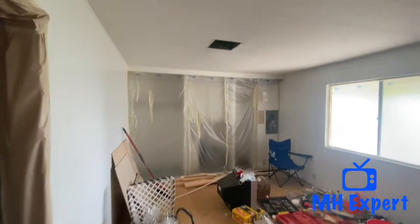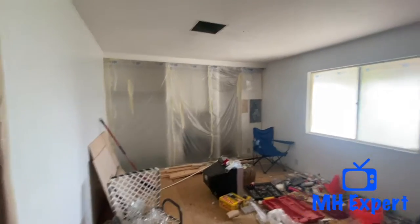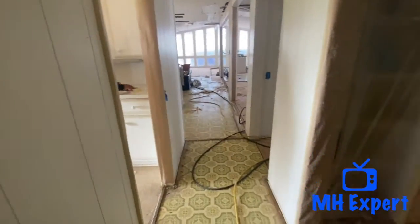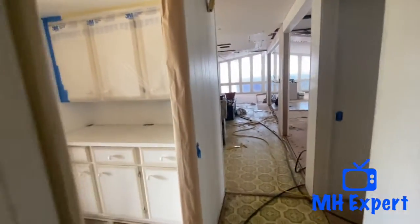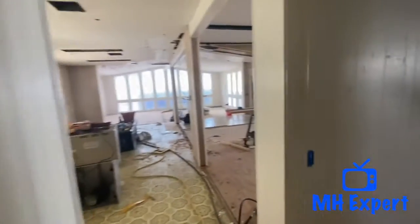Here, more prepping. Look at all that. For all the paint, all the bags, all the door jambs, all of it. This takes you guys a lot of time, and you gotta be good. You gotta pay attention to the details.